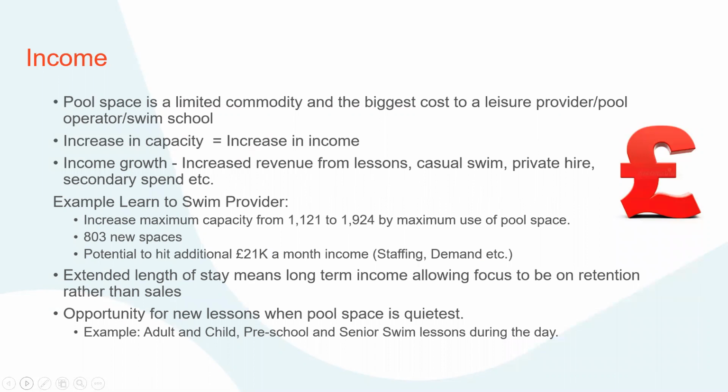Obviously, the biggest factor is income, especially as a pool operator. Pool space is a limited commodity and the biggest cost to a leisure provider, pool operator or swim school. So an increase in capacity on your swim school is an increase in income. When you have income growth, there's increased revenue from lessons, potentially casual swim, private hire, and secondary spend as well.